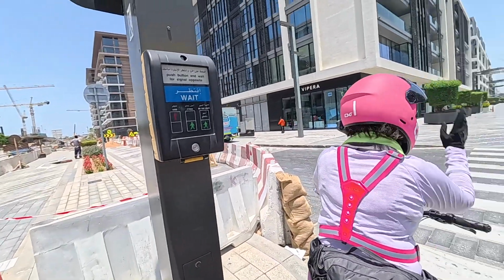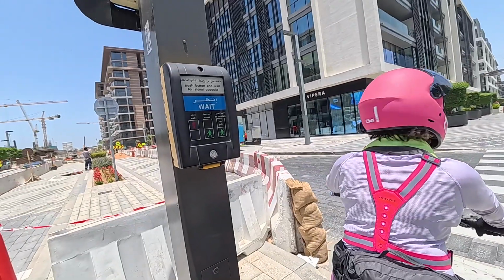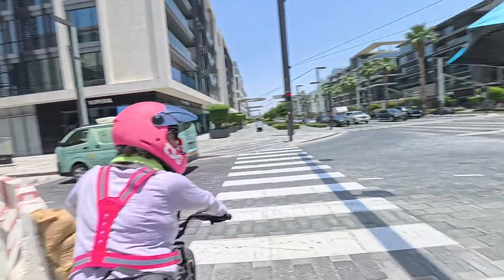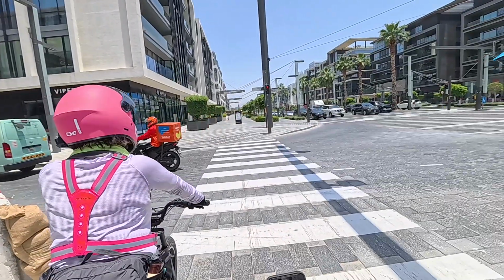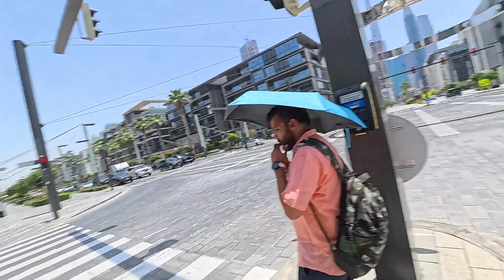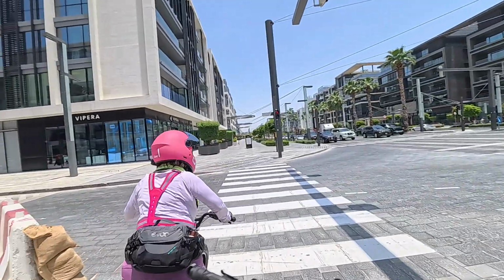Should we go left, Sue? I think we'll go left. Or do you want to go straight on? I'm going to go straight on. There's a lot of work going on over here. I think I'm going to quickly go.